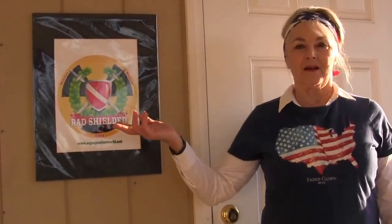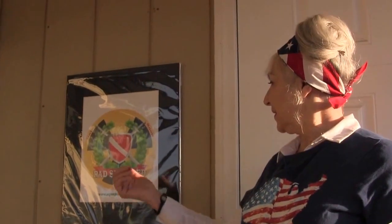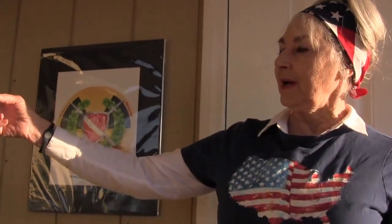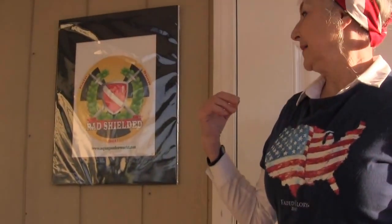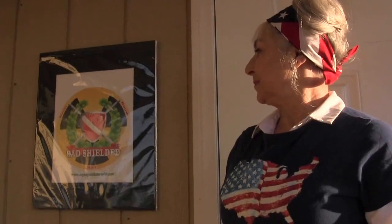Right over here on your left is our rad shielded logo, and it's between the grow room and the fish room. It's indicating that any food grown in the grow room, also any food grown in the greenhouse, is protected from radiated rain, snow, and soil.